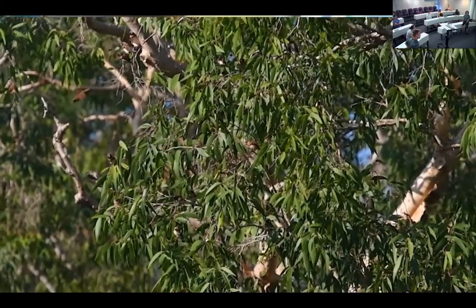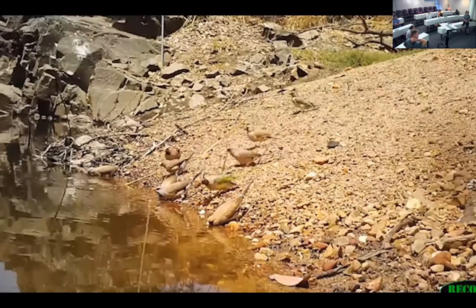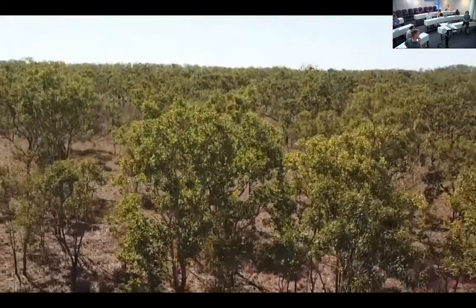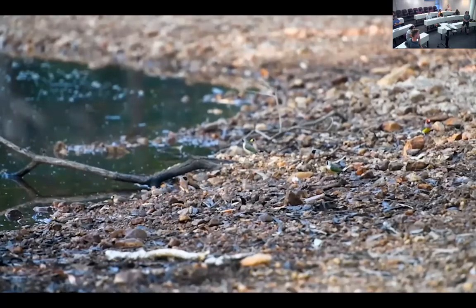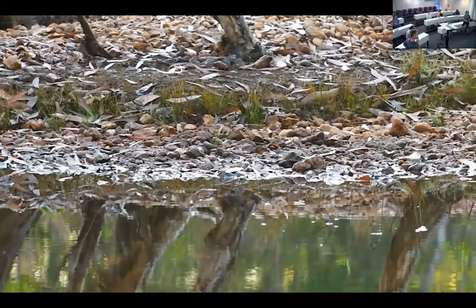Gouldian finches are a good candidate for a terrestrial species in the eDNA test, and that is because they are a graminivorous bird and they require water to drink every day, so they don't get their water requirements from the grass that they feed on. So they come to the waterhole, especially in the dry season, when water availability is quite limited, and they will then go down and drink and bathe. So they're a reliable candidate for trying to detect their eDNA from water bodies.